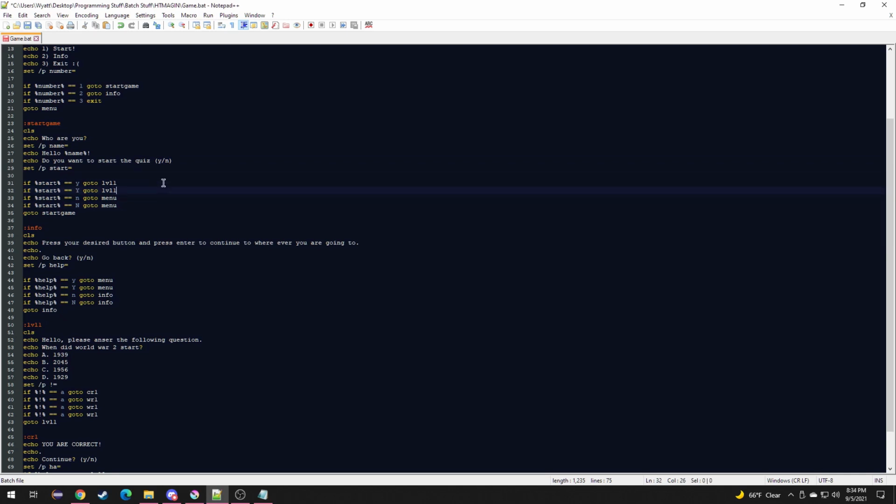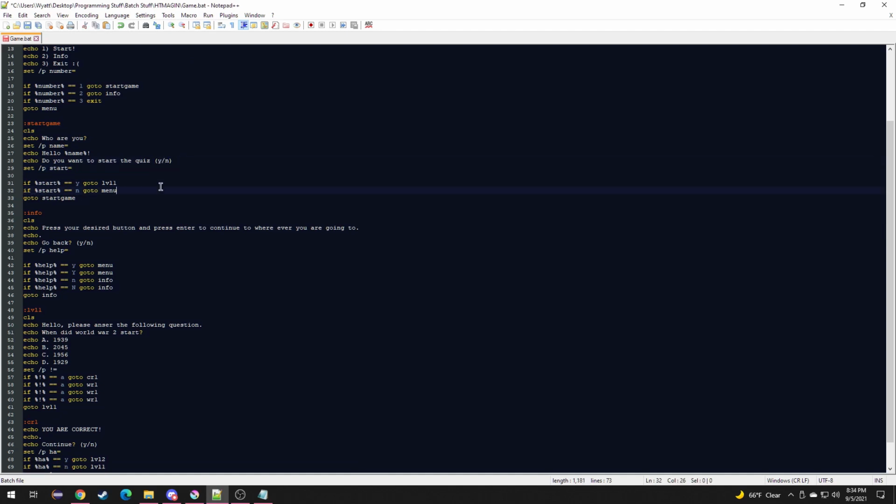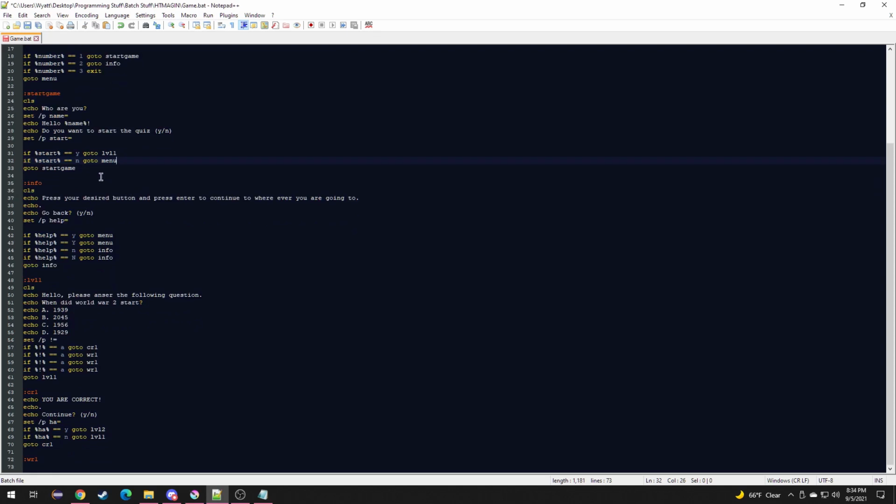But then it's kind of annoying. You can do either uppercase or lowercase. But for the sake of keeping the code cleaner, I am going to wipe these out, because if you just type the lowercase ones like it says here, it'll work just fine. And then we got our go to start game, so that way if we don't type anything or if we type something incorrect, it'll just restart us on this.